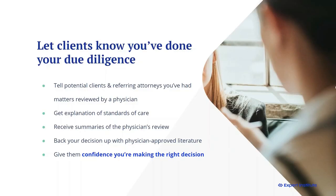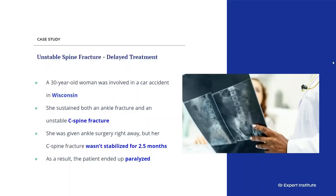So one thing that we do at Expert Institute, especially when we're telling you not to move forward with a case, we want you to feel comfortable with that. We want you to be able to relay everything we've spoken about, all of the due diligence we've done, that you've done, to the client. So we're happy to put together a summary, give an explanation of why the standard of care was followed, provide peer-reviewed literature to really give you and them the confidence that you did your due diligence and they're making the right decision.